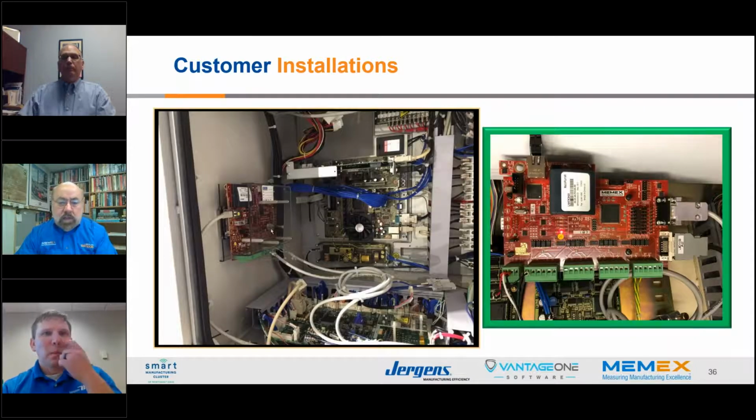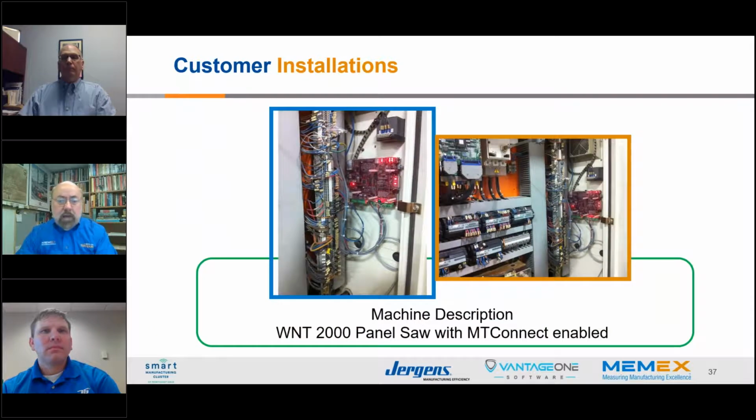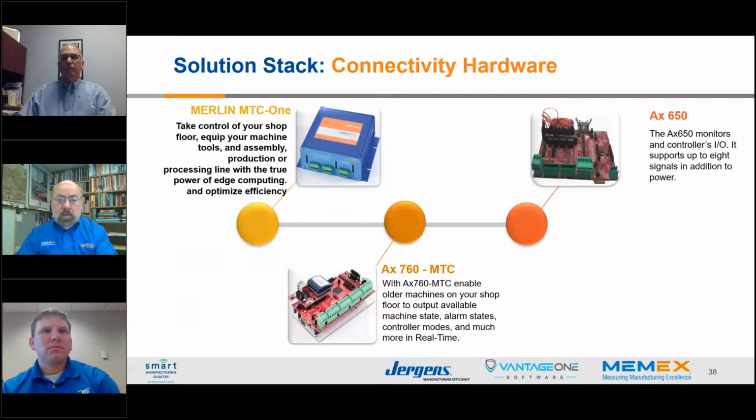Other examples, you can see we're connected into the back end control cabinet of this particular machine, and other pictures in terms of control and connections. In this particular panel saw, we're right into the backplane where we're picking up part counts, in cycle, e-stop, alarms, various different codes, wiring them directly into the machine, and then being able to output them in MTConnect and communicate in terms of the software.